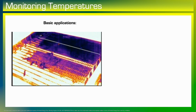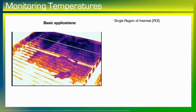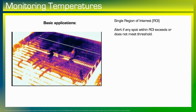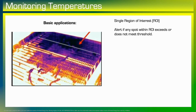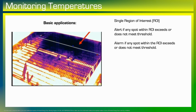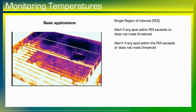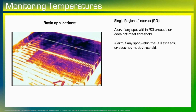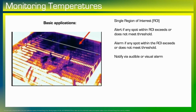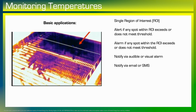There are some basic applications where we may employ just a single region of interest. In this case, we're just monitoring the temperature within that single area. If the temperature goes above or doesn't meet a desired threshold, the system immediately notifies the customer. The system can also halt the process altogether or connect to a PLC to make the proper adjustments for a closed loop system. Data collected within each region of interest collects min, max, and average temperature. This data is stored for data retention and analysis.